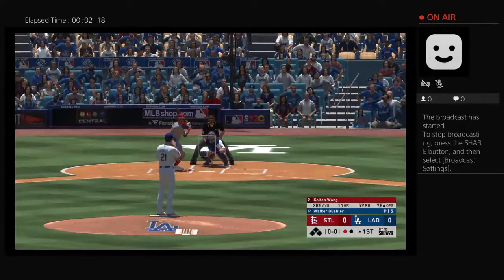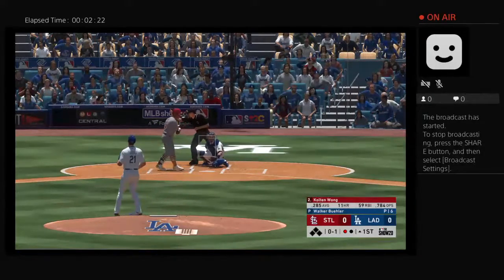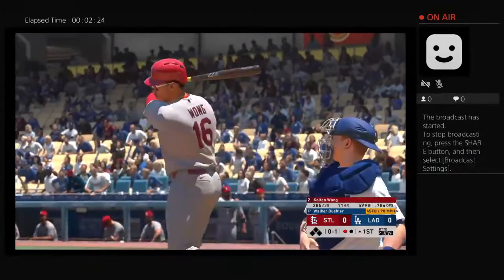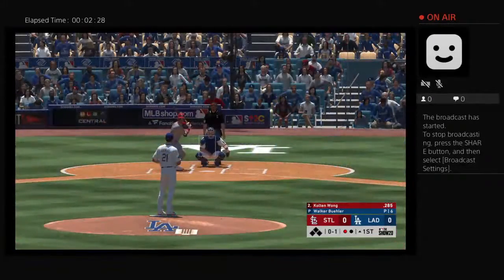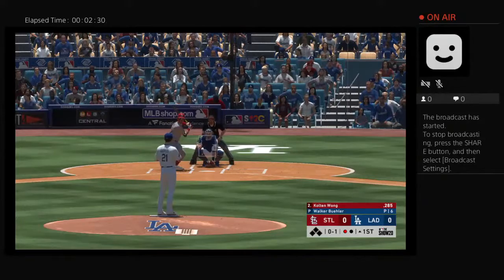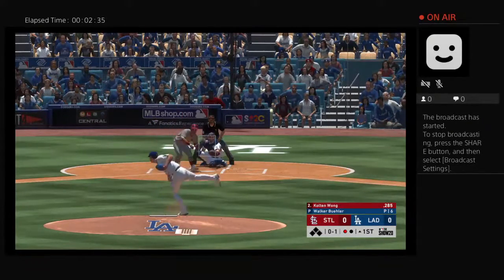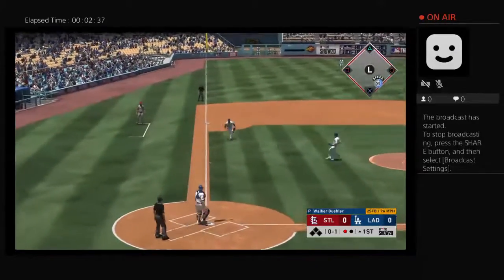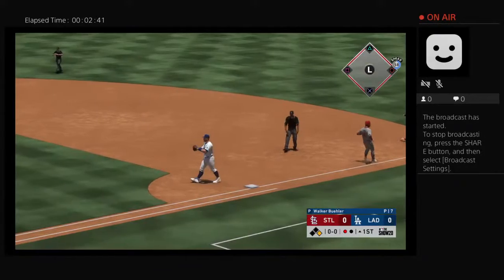Here's the second baseman, Colton Wong, as he looks at a fastball that's in there for strike 1. In his career against this pitcher, he's 0 for 7. 1 out, nobody on. Try to bunt for a base hit here as he gets this one down. Throw not in time, and that'll go as a bunt single.